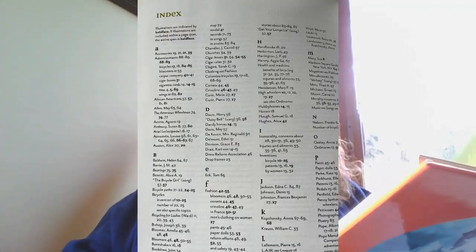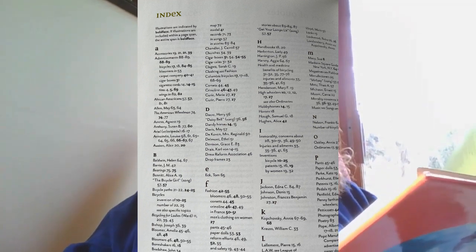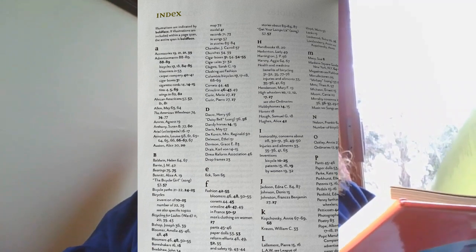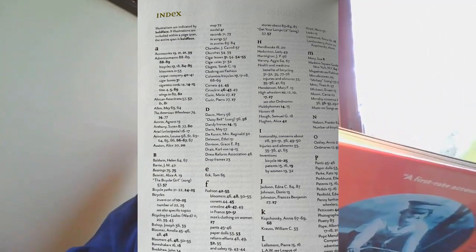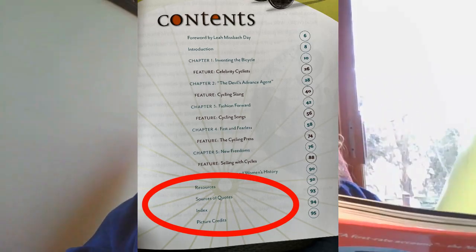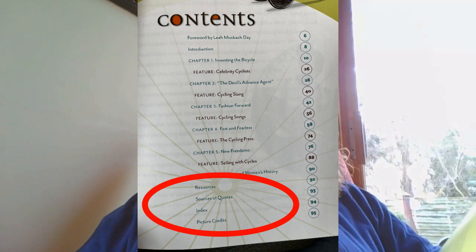And of course, the index, which is if you wanted to look up a certain term, or if you were doing some research, that index is super important to be able to look something up. And then credits of where they got the pictures, because when it's a nonfiction book, all of this information was compiled from somewhere else. So they're giving you that information about where they got their sources in case you want to go and find out more about this really cool topic.